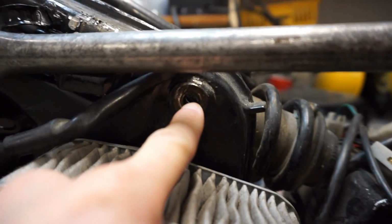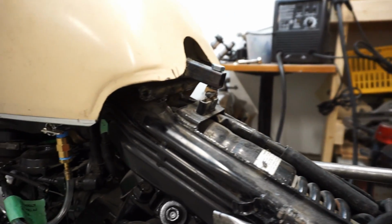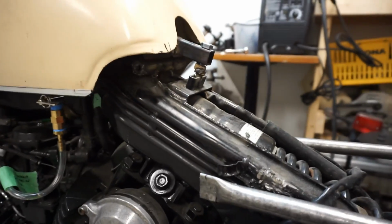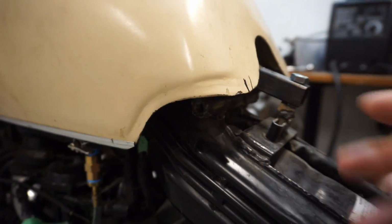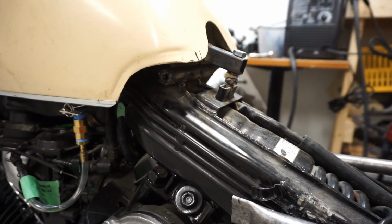Then I can get that mounted, and then I can do the two pieces that I want to go into the stock holes where the old subframe used to be. I don't know what they're called, but I guess the part that'll support it all. So I'm going to go ahead and start doing that. I won't videotape it because it's pretty boring. I'm not going to videotape myself grinding this stuff off, but I'll create the new one and then I'll show you guys what I did.